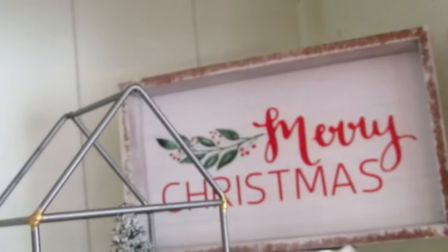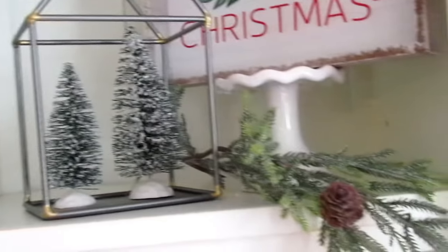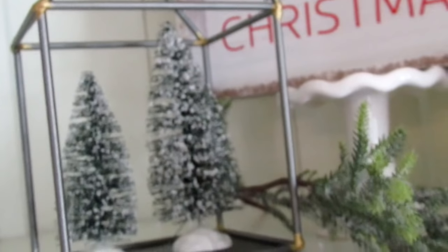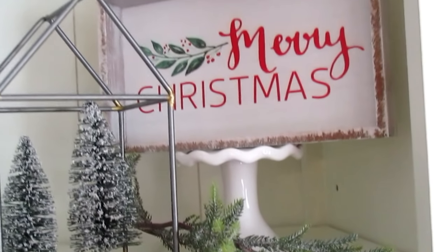On this side of the entertainment center, I just have the little framed house that came from the Target One Spot this year, and these little bottle brush trees. I can't remember if these came from Dollar Tree or from Target. And then just a little piece of greenery there. And then I gave the sign some height from the Target One Spot.